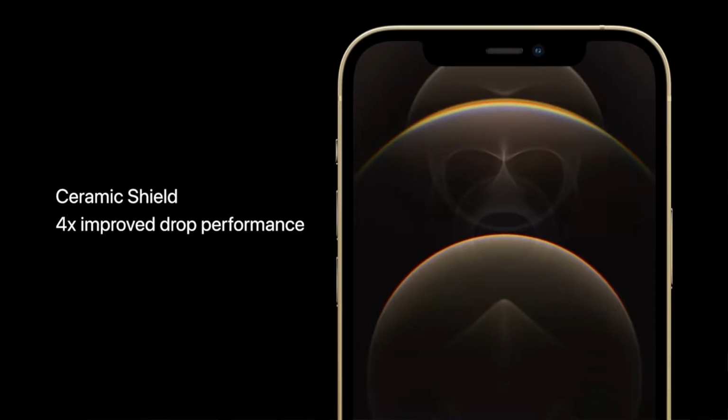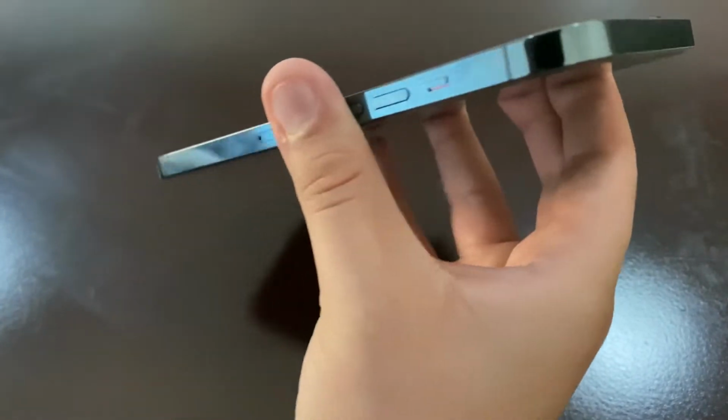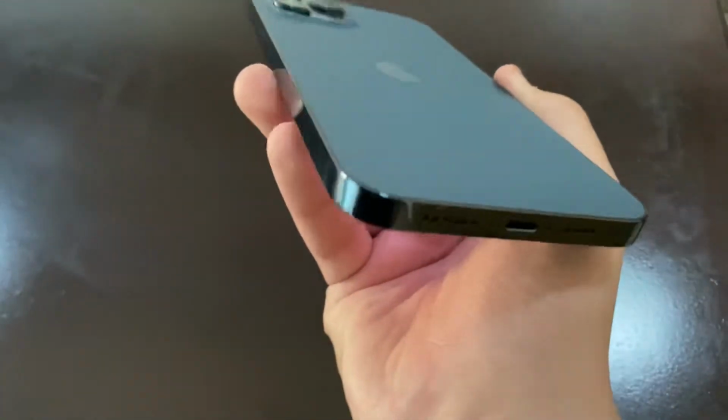Also, what really came on all of the iPhone 12s was Ceramic Shield, which is about 3 to 4 times better drop resistance than last year's iPhone 11 series, which is a very nice feature to have on an expensive phone. So if it falls down, it has less chance of breaking, and it's really a good feature in any type of phone.